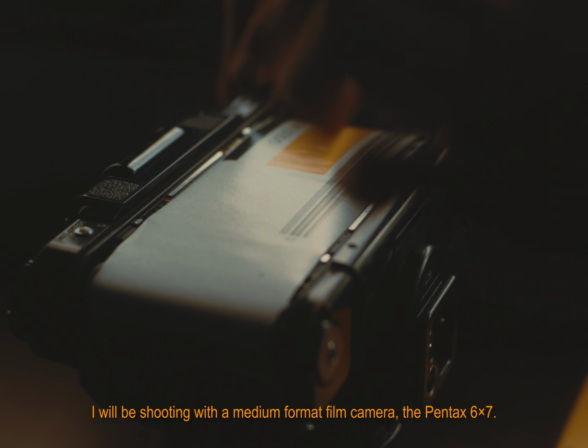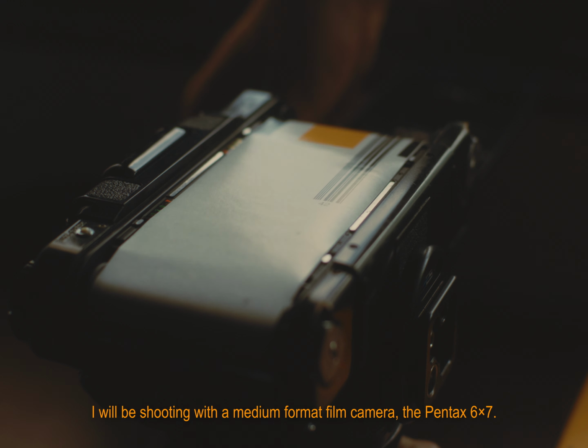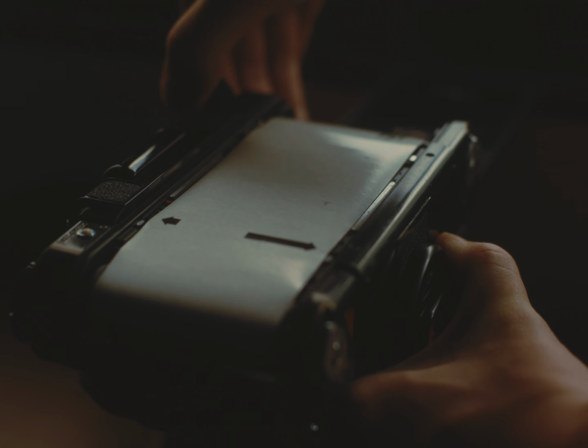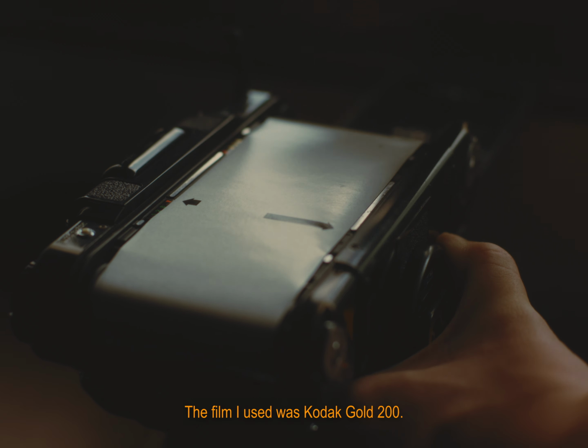I'll be shooting with a medium format film camera, the Pentax 6x7. The film I used was Kodak Gold 200.